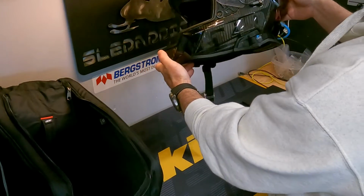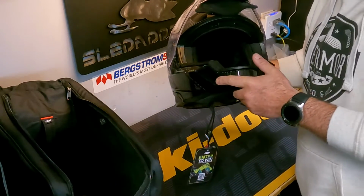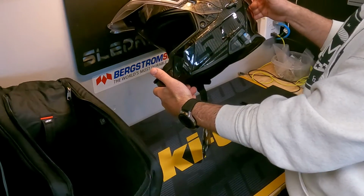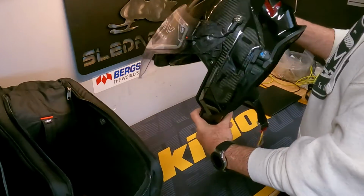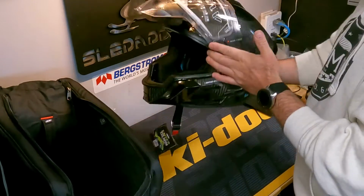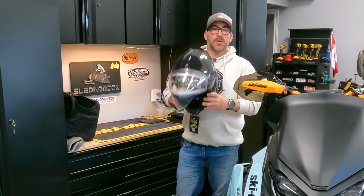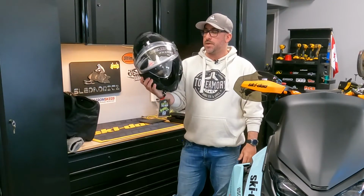I gotta say, from any of the helmets that we've bought, and you guys know that we're nuts and we've basically bought them all, that's my favorite looking helmet from the bunch so far, just at first glance. They've done a really, really nice job designing this helmet. The lines, everything about it, it's super ergonomic, and I cannot wait to try this one. This one looks amazing.